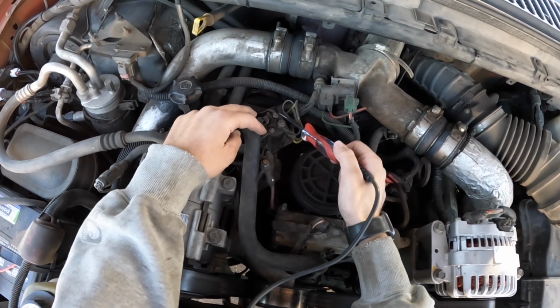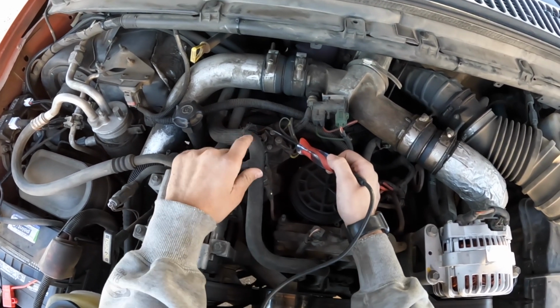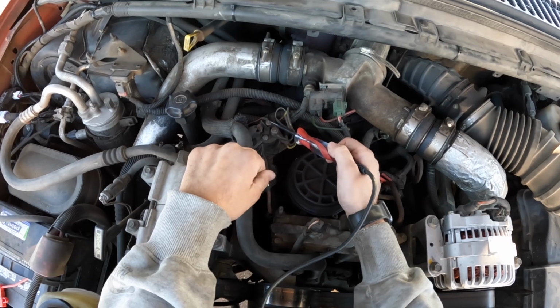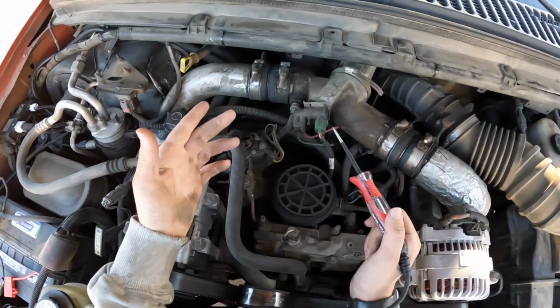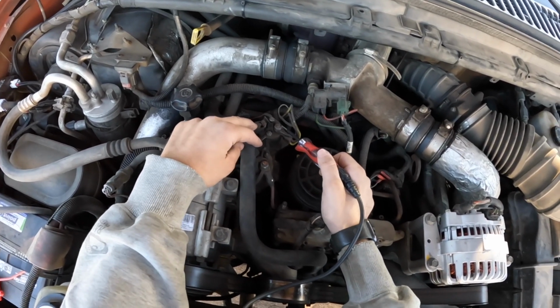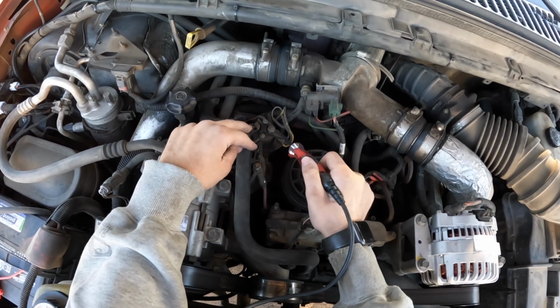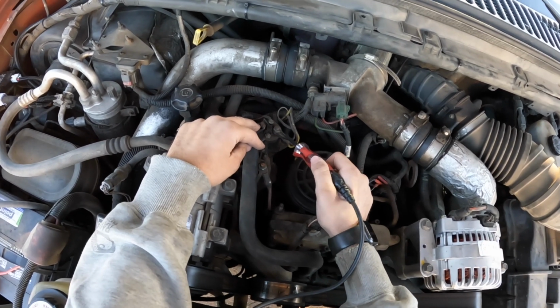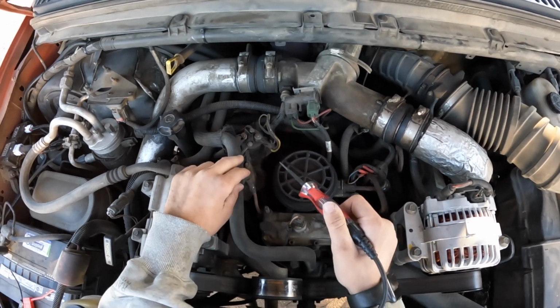This upper terminal here is signal power that comes from the truck's computer. So when you turn the key on, you should be receiving power to this terminal, and your test light should light up, or you should be getting voltage to it. Now this is your power out terminal, so when the relay receives power here, it'll turn on the relay or flip the relay and send power from here through the relay out this terminal into your glow plug system.